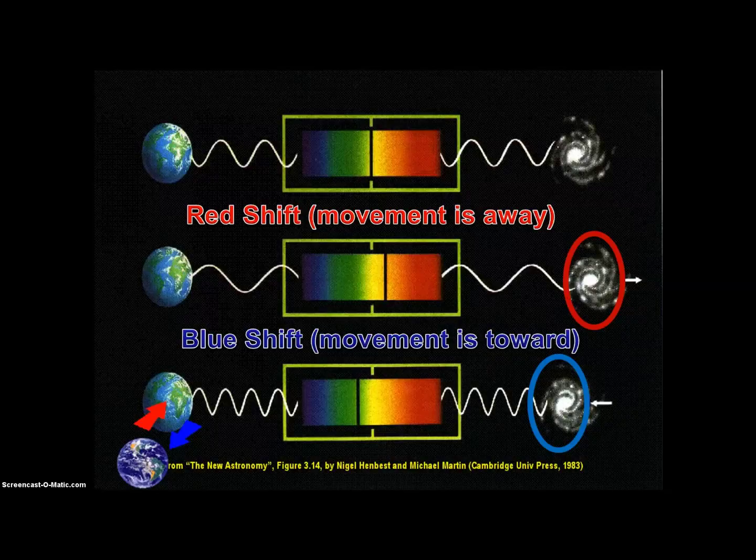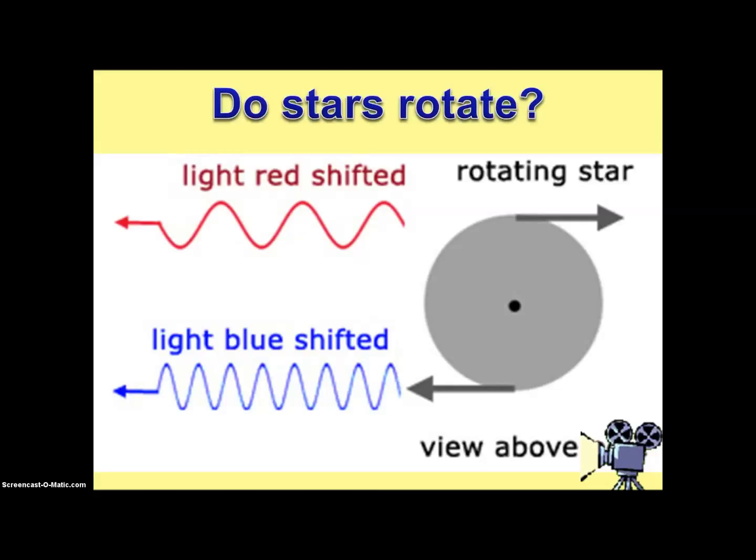Now, redshift and blue shift also help us to understand rotation in the universe. How do we know a galaxy rotates? How do we know a star rotates? Well, when you look at objects like a galaxy or a star, if you're looking for redshift and blue shift, you will notice that one side of the star or galaxy is redshifting, meaning it's moving away from you. And the other side is in blue shift, meaning it's moving towards you. So what would cause the same object to sometimes be moving away from you and sometimes be moving towards you, except that it is, in fact, if you look at my mouse, rotating. So that's how redshift and blue shift help us to know that stars and galaxies rotate.